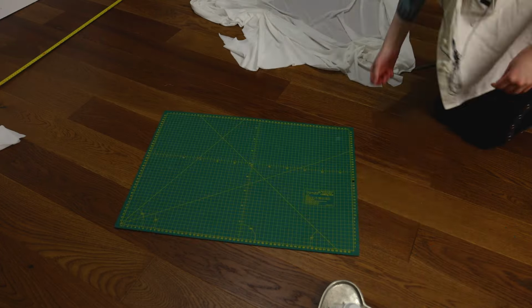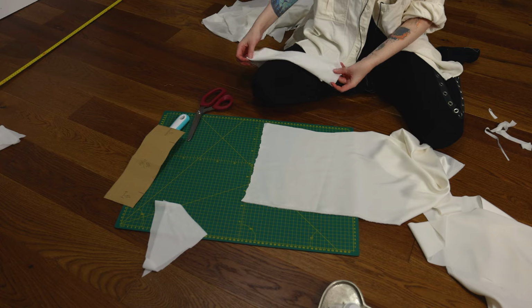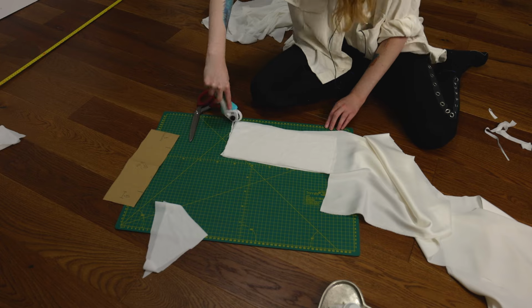I actually messed up cutting out the fabric for the cuffs. I was meant to cut it on a fold, but I completely just didn't even think to. So when I thought I was giving myself extra fabric by cutting generously around it, I was actually giving myself just barely enough to make it work.